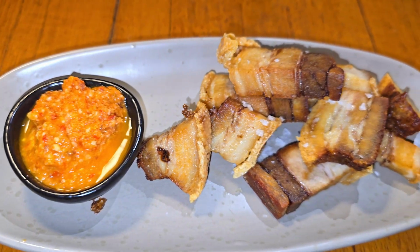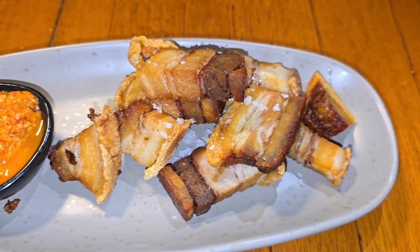That's good. I just love that saltiness of the pork crackling. And the romesco sauce gives it a little bit of sweetness as well, so it balances the saltiness quite well.